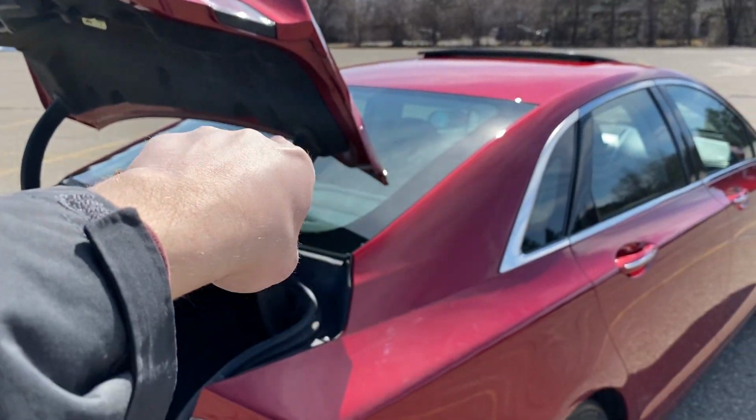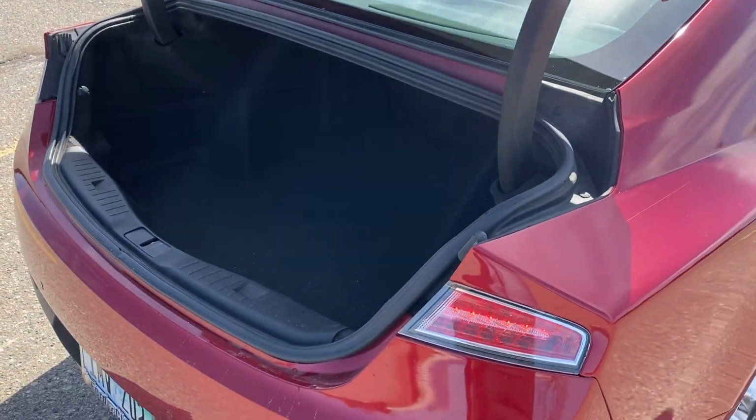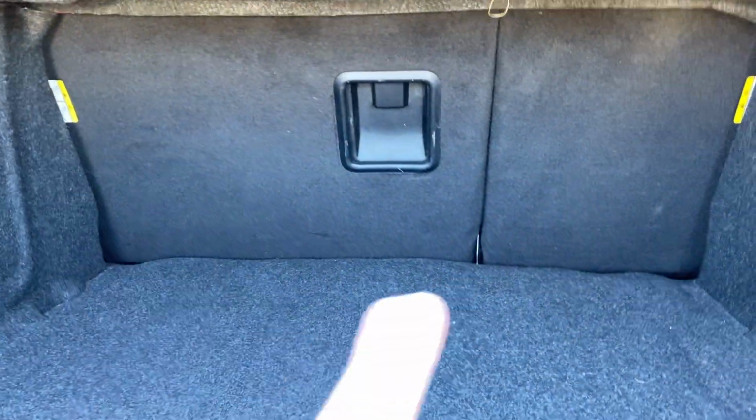But coming to the rear, materials all do follow through. So the leather they use in these Lincolns is very high quality leather. I do have to say they could probably use a conditioning, but they've held up very well. This one does have the inflatable seat belts actually, so that's kind of cool.